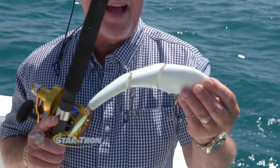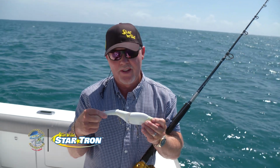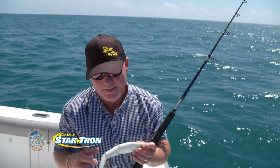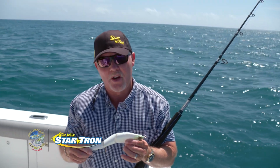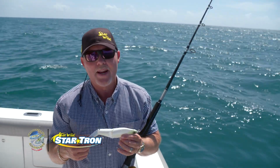So this is the Magic Swimmer. It comes in a variety of different sizes. The big sizes are all hinged, but they have them this small that we use for little tarpon and snook. We use them for bass. And man, with the way these kingfish get off the coast in Texas, when I first learned about these from Berkley, I said, it has to be a great kingfish lure.